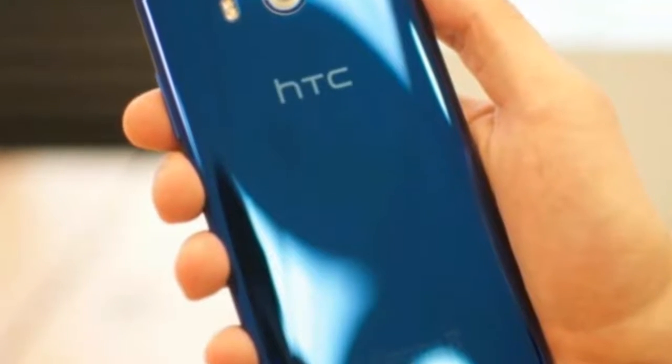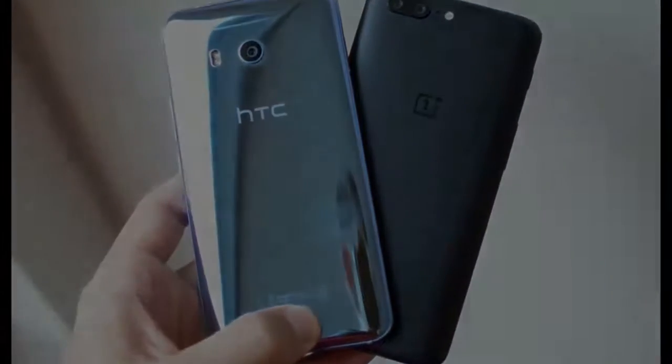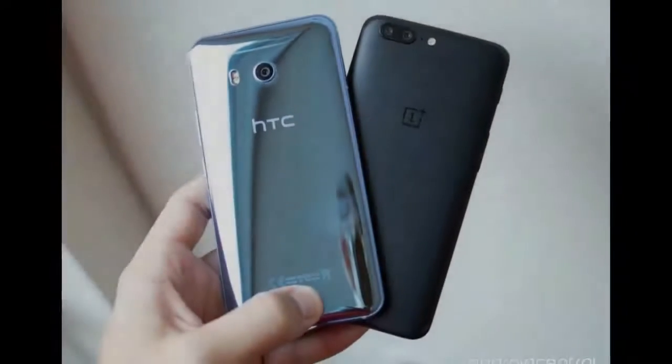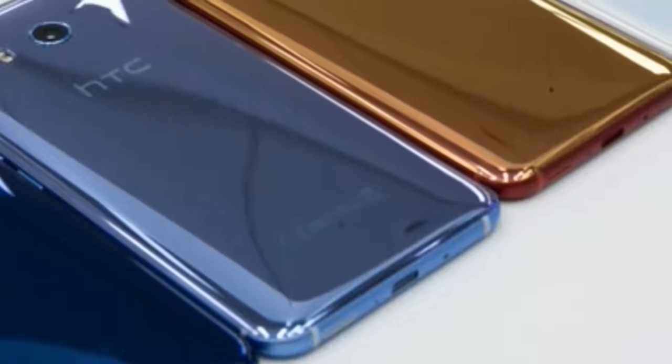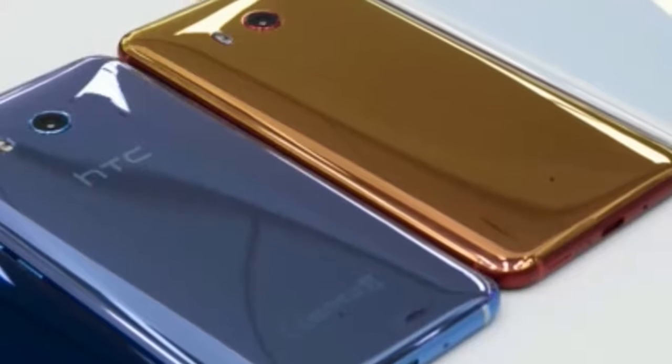There's no news on the operating system, but we'd be surprised if it doesn't run Android Oreo overlaid with HTC Sense UI. We're sure the U11 Plus will have at least 4GB of RAM, in order to match the U11, while a Snapdragon 835 is almost certain, as it's still Qualcomm's best smartphone chip.